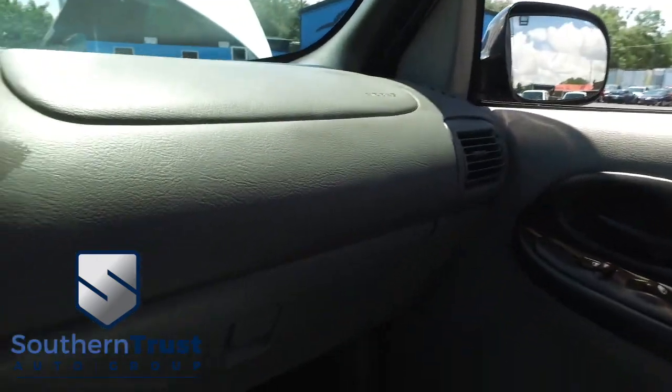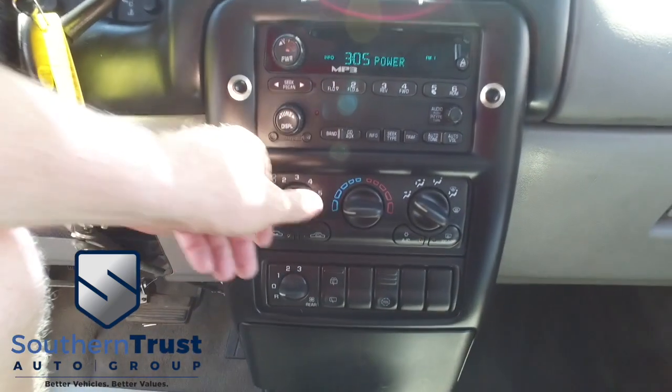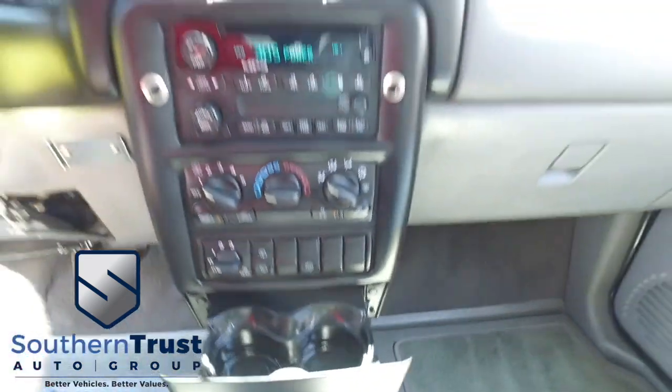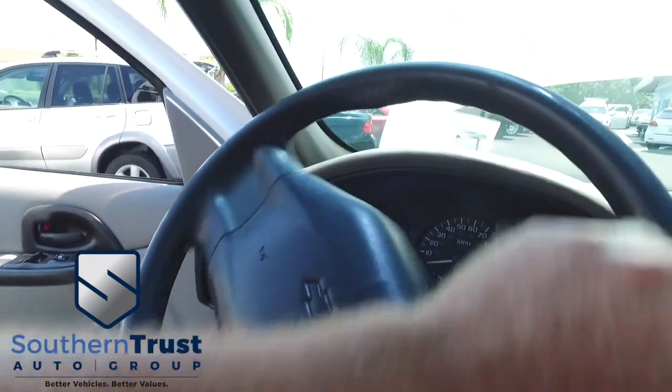Guys, let's check out your state-of-the-art CD MP3 system. You got the super cold AC blowing out Arctic air. I'm gonna turn that down before I get frostbite. You got your rear controls right there. You got your cup holders. Guys, go far with OnStar, HomeLink garage door opener. You got your own AC controls back here in the back, guys. That's pretty sweet. Right there, you got that to give you more steering wheel control.